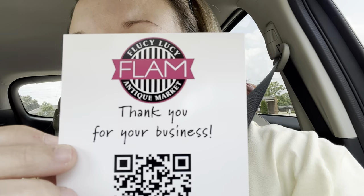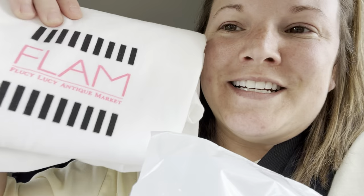Okay, guys, so like I said, that was literally the coolest antique store I'd ever been in. Everything was staged so awesome, and they had some crazy stuff I had never even seen before. This is them. It's backwards, but it's Floozy Lucy Antique Market. When I was leaving, I told them this is literally the coolest antique store I've ever been in as far as the aesthetic and everything. And he said, well, since you said that, you get a free t-shirt. So they gave me a free t-shirt, and I was just so excited.